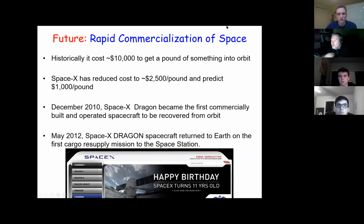The other thing that's really happening is the commercialization of space. Historically, it costs about $10,000 to get a pound into orbit. So just do the math. How heavy are you? How much do you weigh? Multiply by that $10,000. That's how much it would cost minimum to get you into orbit on a commercial or a NASA flight.